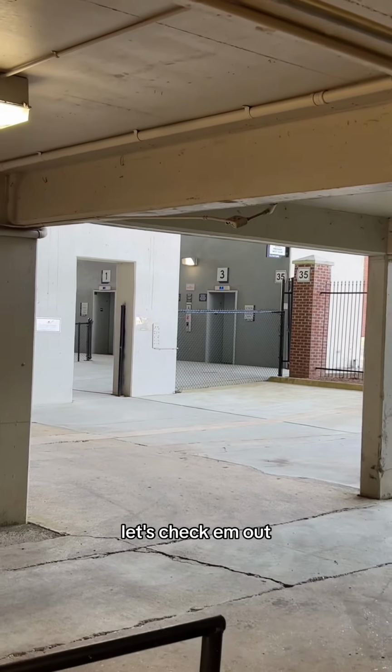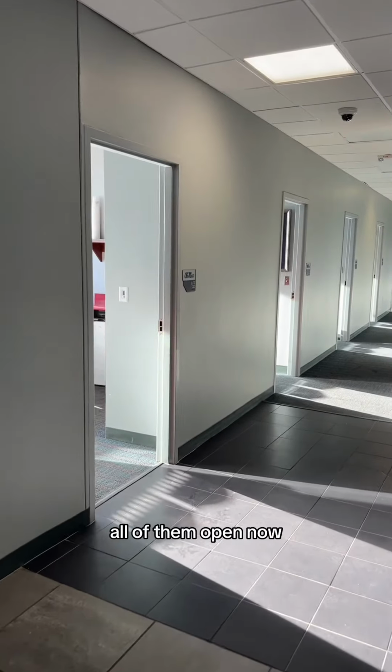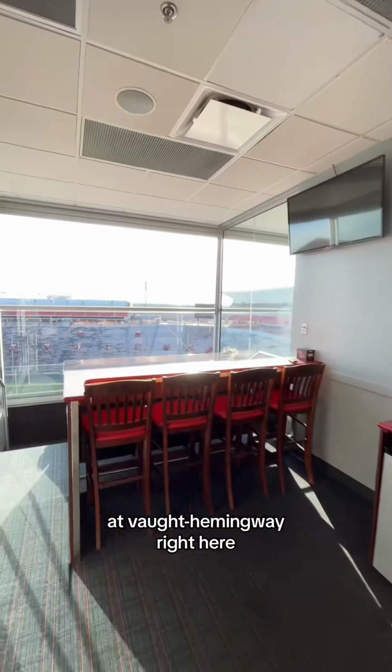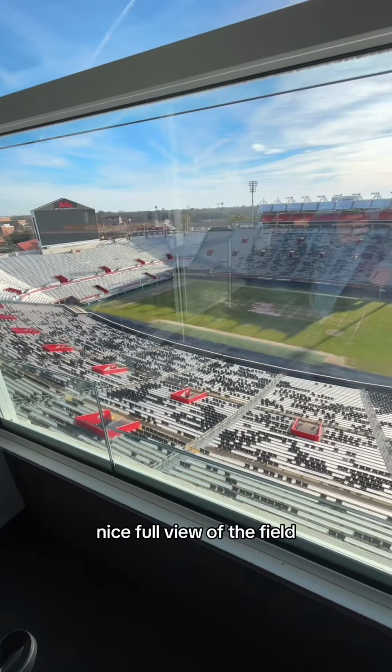Let's check them out. Let's start this up on the suites. Looks like we have all of them open now. That's pretty sweet. Here's what one of the standard suites is going to be looking like at Vaught-Hemingway right here. Nice full view of the field that's getting its off-season work. Here's a pretty neat one right here that has some Ole Miss memorabilia with it too.